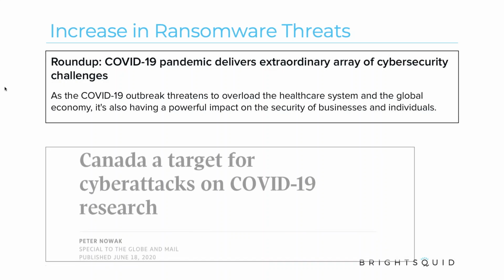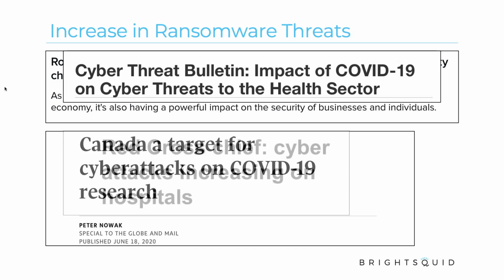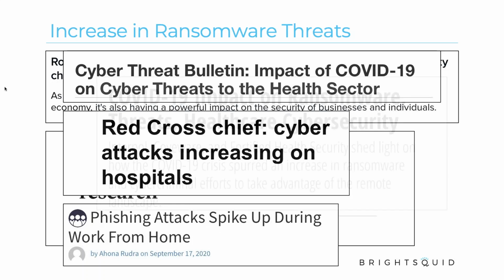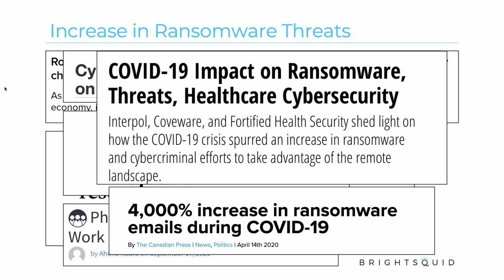We talk about the increase in ransomware threats. There's a few different ones here. Because of COVID-19, because of the shift in workplace environments, a lot more people are working online. Cyber criminals have used that as an opportunity to be more present in the environment. So we see a huge spike in ransomware attacks and phishing attacks.